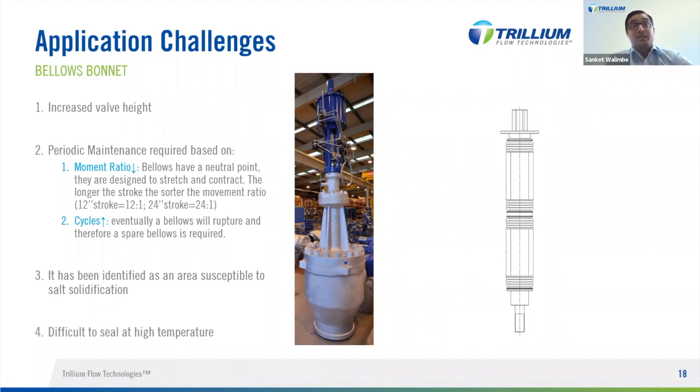If you see in the center picture, the valve with extended bonnet is shown, and the height is really a consideration in this size of the valve. It also adds additional weight to the valve and the piping system, and therefore it needs additional structure. So the valve height is an issue if we go for a bellow sealed bonnet or extended bonnet.